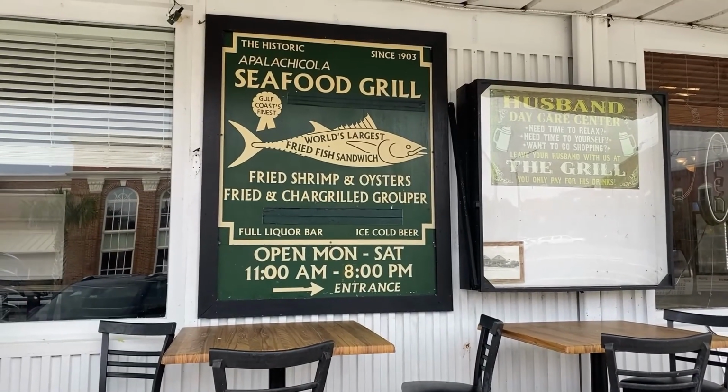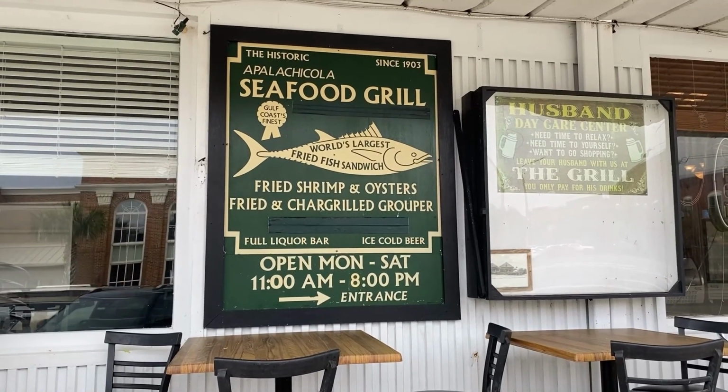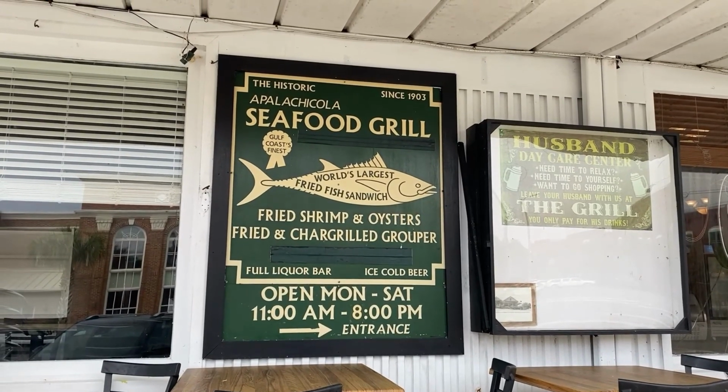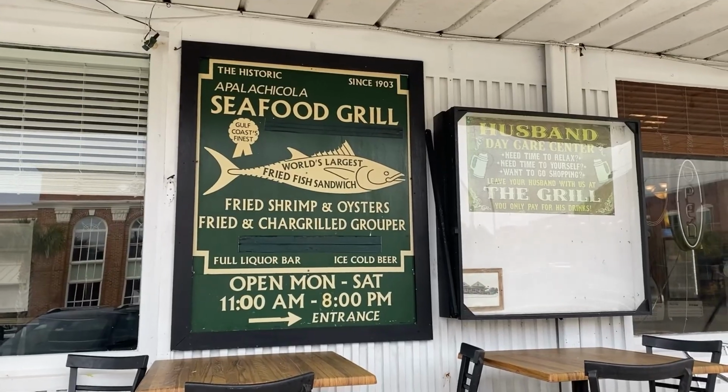All right. Well, let's carry on our journey through Apalachicola. Apalachicola Seafood Grill. Fried shrimp and oysters, fried and char grilled grouper. Home of the world's largest fried fish sandwich. I wish I was hungry because I would go and have that, but I'm not hungry, so we're going to skip this one for now.